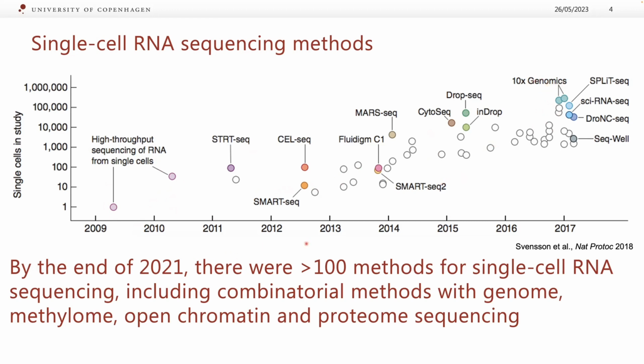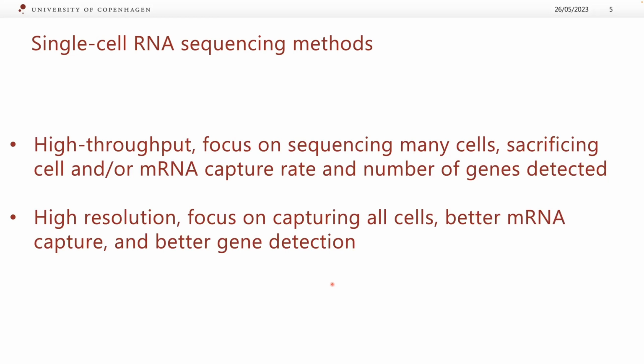So yeah, by the end of 2021, there were more than 100 methods for single cell RNA sequencing and many combinatorial methods with other modalities. You can subdivide single cell RNA sequencing methods into 2 different categories. One will be more focused on throughput, so that you will be able to sequence transcriptome from more cells, but not so deep, so it would be rather shallow sequencing. Or it can be high resolution sequencing, where you try to capture all cells within rare populations, and also better RNA capture.